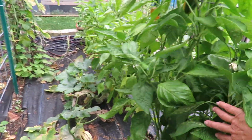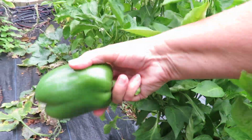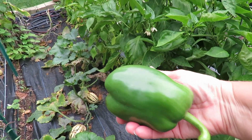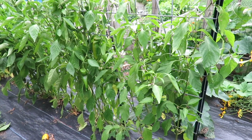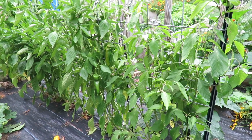I've got a few more of these intruder bells. Oh, I didn't see this one. So these are the intruder bells. Yeah, so they've been doing very well. I've just been letting them sit on here and get ripe. And I haven't decided if I'm going to cover them next week or not when we get really cold.